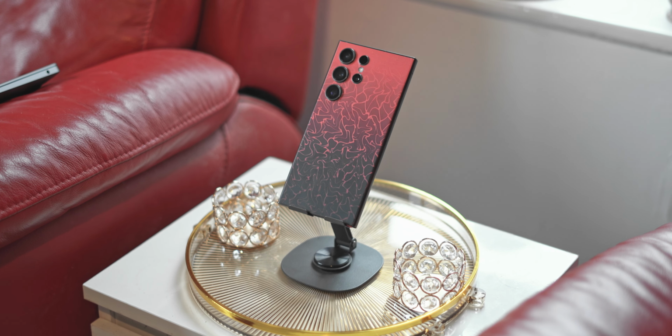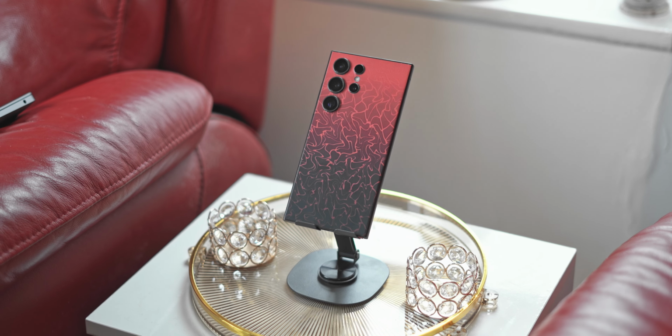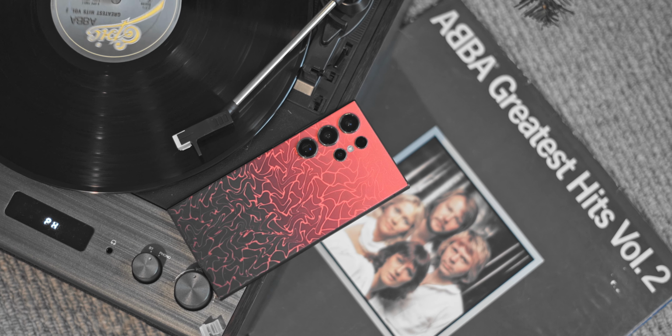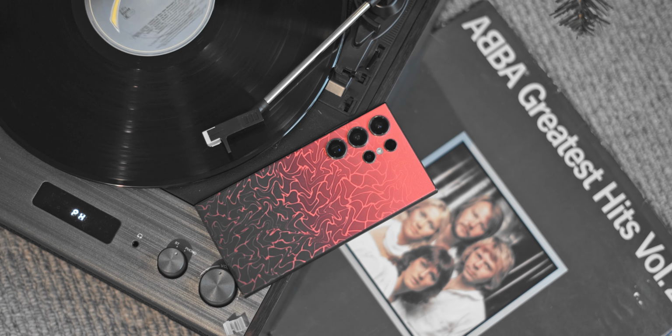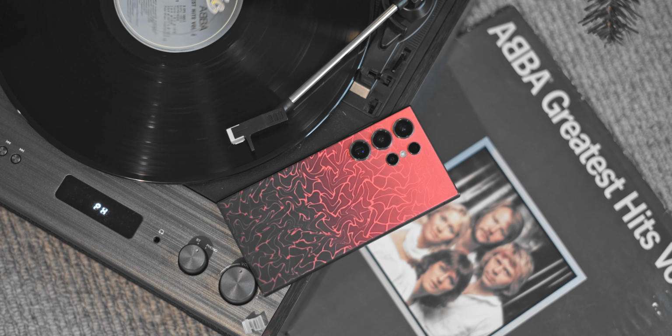The Galaxy S24 Ultra, Samsung's love letter to tech enthusiasts and productivity junkies. When it launched a year ago, it was the flagship to beat. Now, with the Galaxy S25 Ultra on the shelves, the S24 Ultra's shiny glow might feel slightly dimmed, but trust me, this is far from a relic.